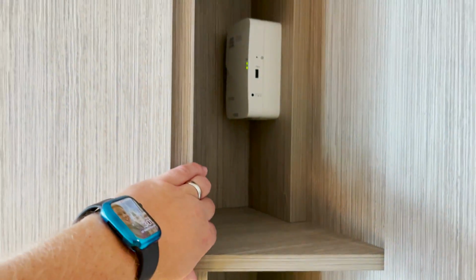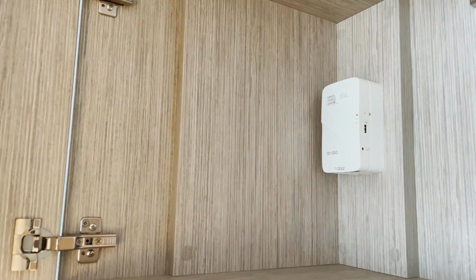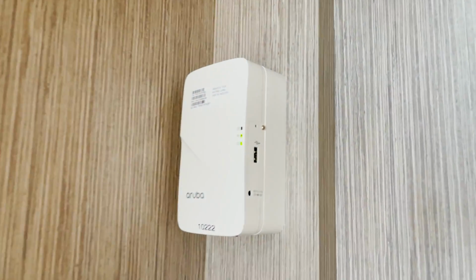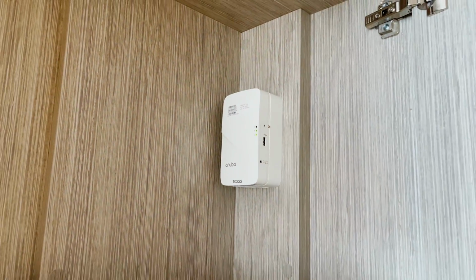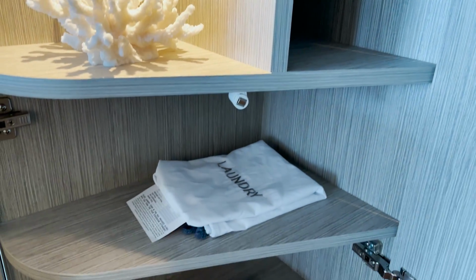And then up top, look, this part even opens up. So now you have this big storage cabinet up here. I think that's the Wi-Fi router, but there is a USB port if you needed that. Additional plug-in space. So all this little hidden storage right next to the coral.